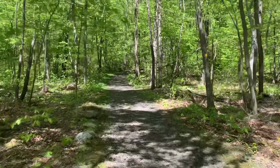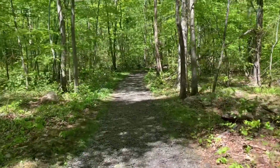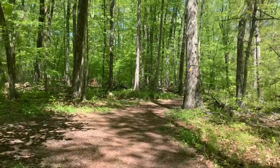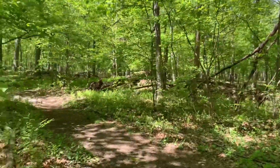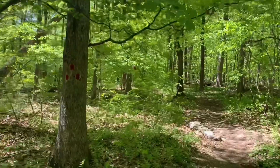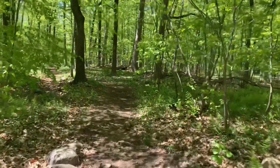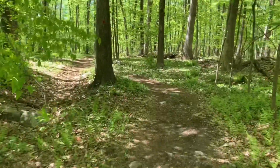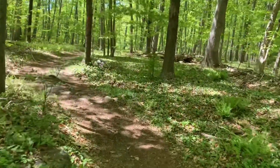We have one more little section to check out over here. This bird blind. We're still on the yellow. And we're about to make a little left here and check out this red trail. It's pretty much an in and out type trail. Once you get to the end, it just turns around and you gotta come back, but still a cool little trail. And there's a little bird blind at the end.